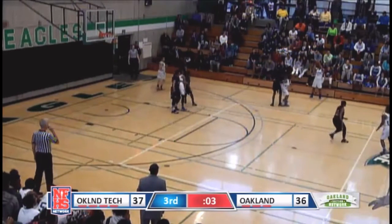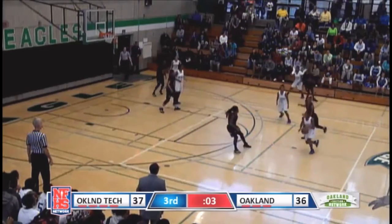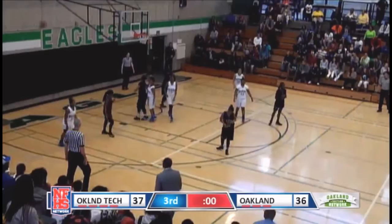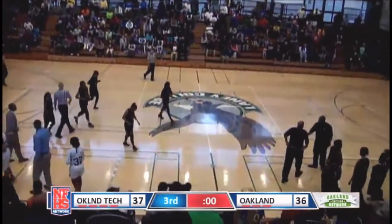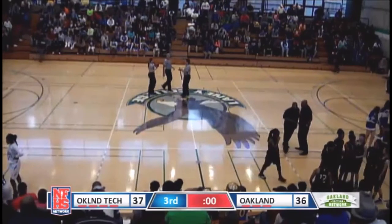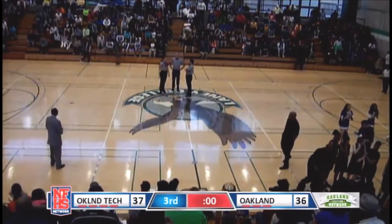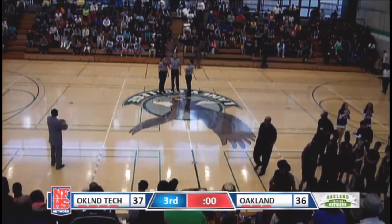And now some of the Fremont Tigers basketball hoopsters making their way into the gym, getting ready for their tilt against McClymonds. Running shot by Tramiel to beat the buzzer, no good. And so the third quarter will end with the Ojai Wildcats leading by 37-36 over the Oakland Tech Bulldogs. This to determine the 2015 Oakland Athletic League Girls Basketball Champion.